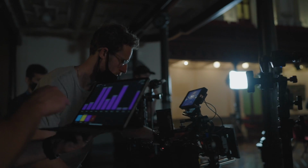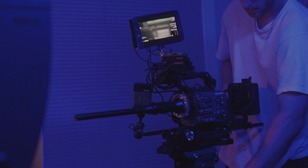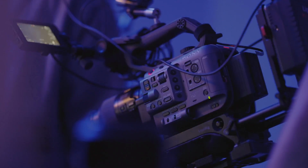Battery life was something I literally never even thought about on the shoot. The FX6 just chews through barely any power, which is just amazing. We were able to just keep working throughout the whole day and maybe only change the battery once or twice.